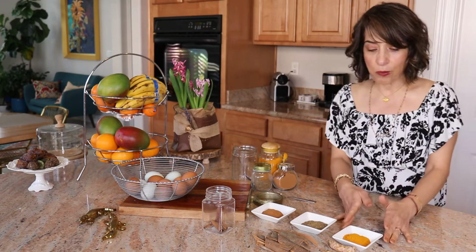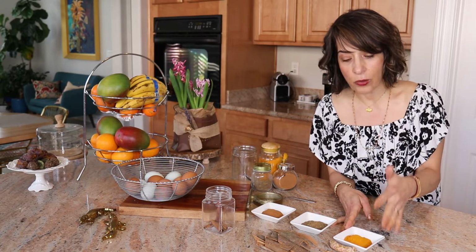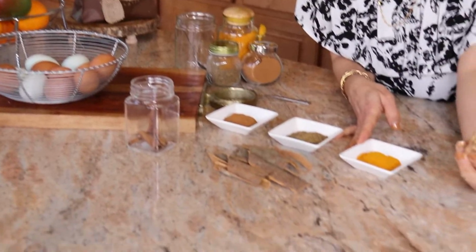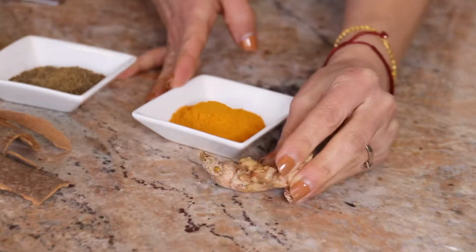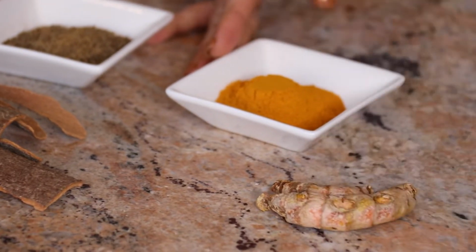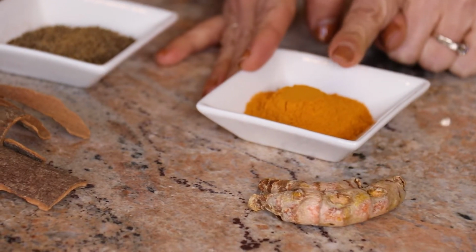So the very first one is turmeric. I'm sure you already know about turmeric, how great it is and how good it is. Turmeric actually comes in different forms. You can find fresh turmeric in the produce part of the store when you go shopping, and you can also find it dry, which you can buy and grind yourself, or you can find the powder, the regular powder.